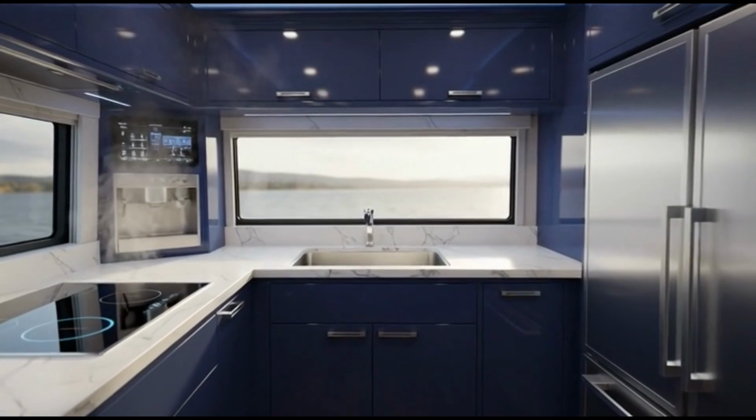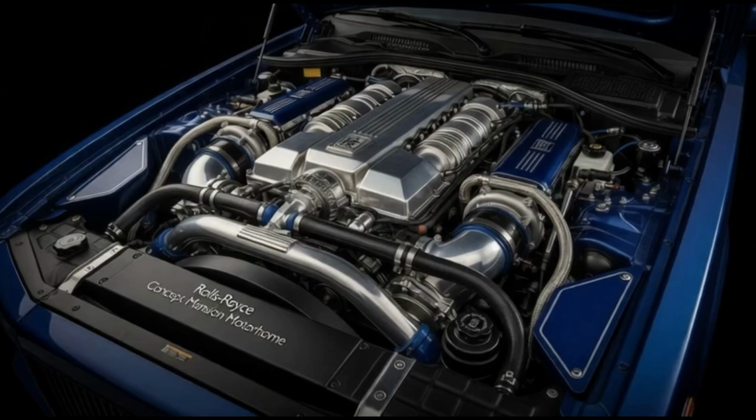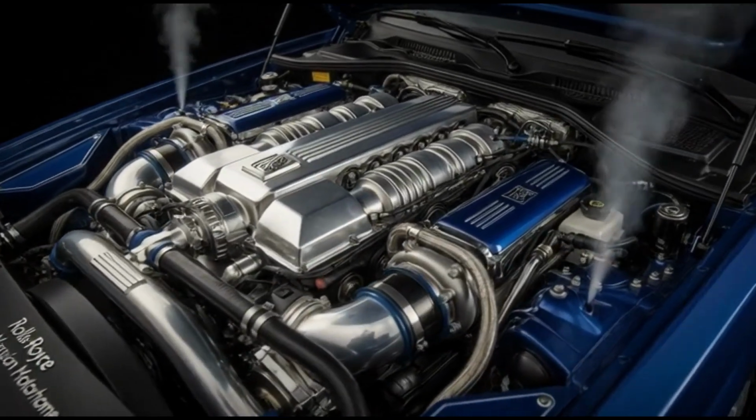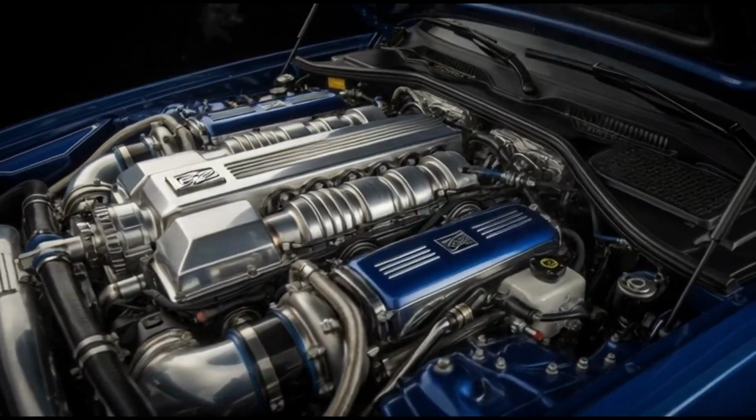Fully adjustable captain's chairs with massage functionality ensure long drives stay comfortable. This isn't less driver's seat and more executive control center.